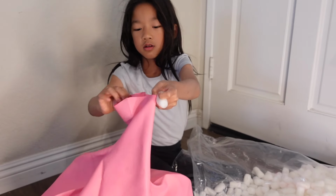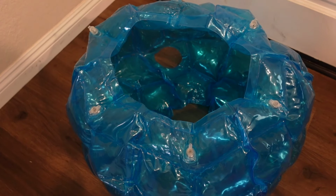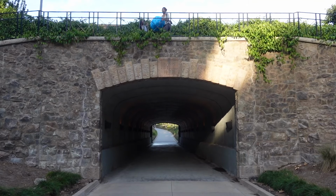We were sad that the egg drop science experiment was not successful, so we want to try a second time. This time, we're gonna use a regular size bouncy good egg, and we're gonna use a giant ball with lots of peanuts to cushion the fall. Let's hope good egg survived the drop from the bridge this time.